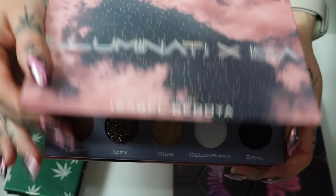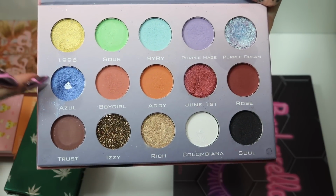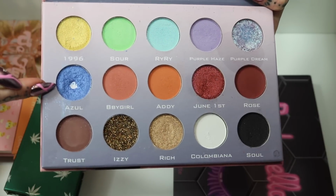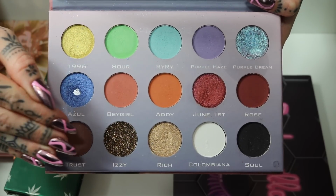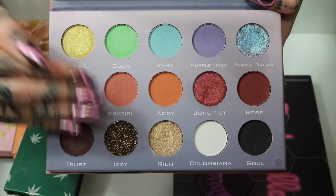Then I had this brand Illuminati X Isabella Bedoya. And this one I did not use to pan. This was also a shadow that just kind of started disintegrating over time. Not sure why. And along with that, this palette was one of those ones that looked really great. I was really excited about, but I was just very let down in the overall quality of the shadows.